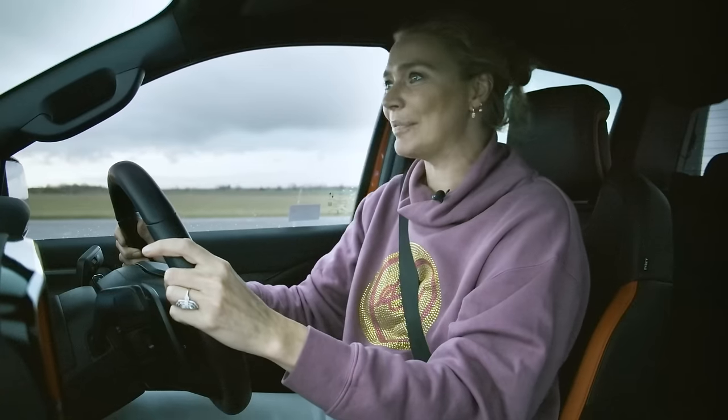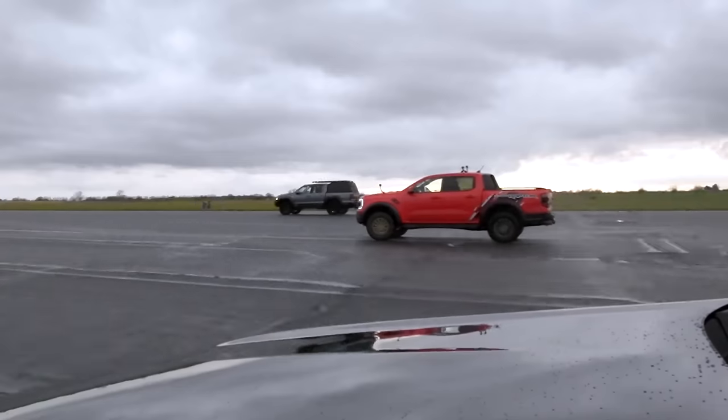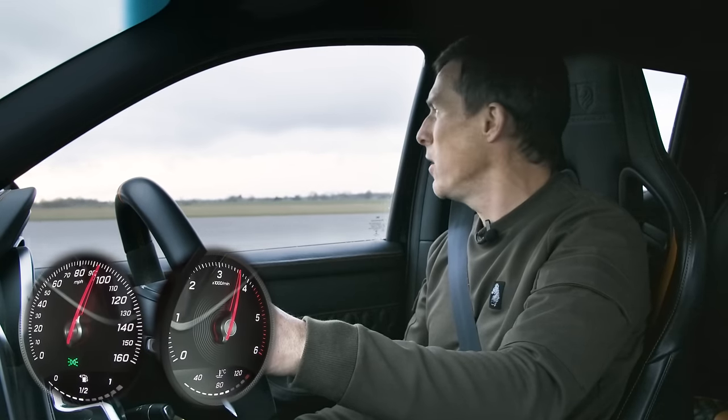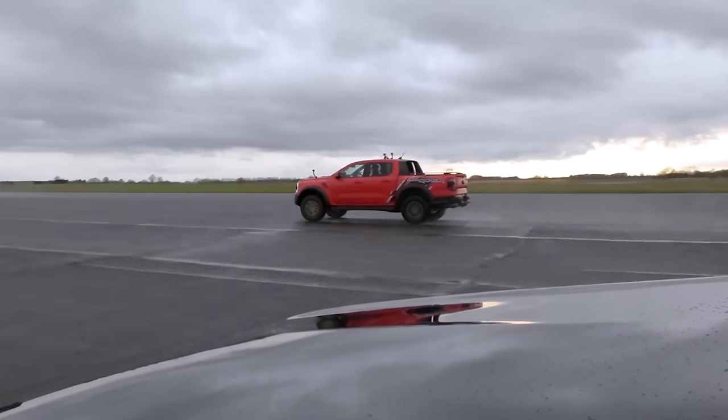Go Raptor! Go Raptor! Oh, I'm beating the mark! Can I catch the Raptor up though before we reach the half mile? Come on Raptor!